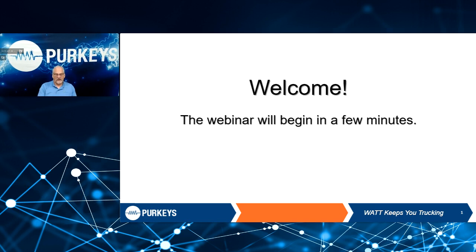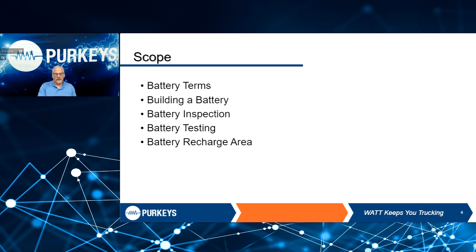And we're going to talk about some tips to keep your fleet batteries maintained and properly charged. That way you get the longest and best life out of these things. So here's what we want to cover today. We want to cover battery terms, how that battery is built. We want to look at inspection of the battery, testing, and then cover a battery recharge area, an area that you can reclaim batteries and save yourself a little more money with your fleet.